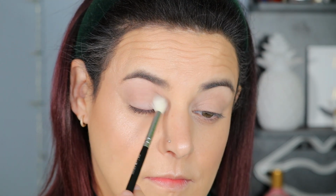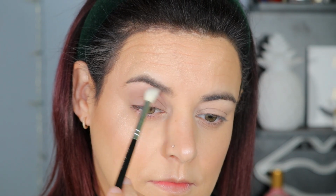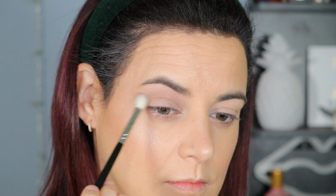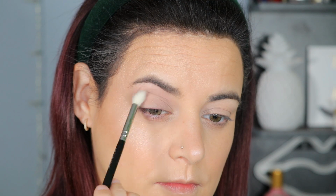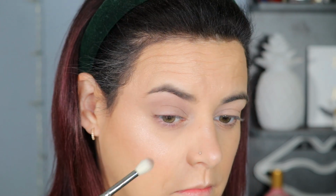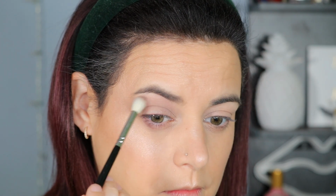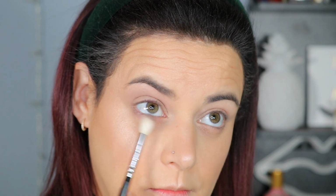Regardless, moving on, using the Sultry palette, I went in with a very light hand with that gray shade, and then you'll see me build it up from there. But I wanted something a little bit more cool toned. I wanted a very straightforward and simple eye look again. I knew that I wanted to wear a bolder lipstick, so I wanted to keep the eyes fairly minimal while still playing with makeup, because I get carried away.